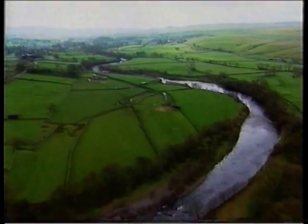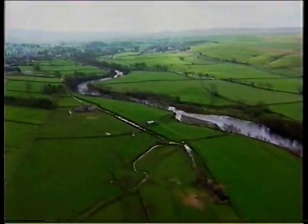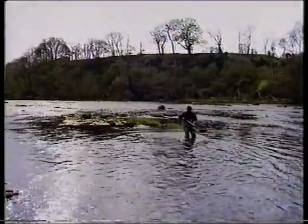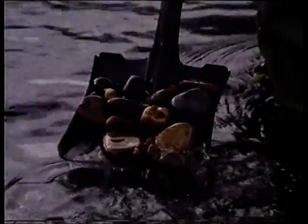The sum total of a river's energy gradually declines as it moves downstream. One result is that it can't carry the larger pieces of bedload that it was able to shift in its upper section. In the middle section, the size of the fragments is smaller.